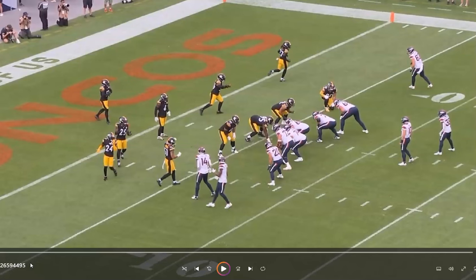So it really starts with an interesting call by Teryl Austin. Denver's going to run this little wheel concept to the top. They're going to have a little wiggle motion. The back's going to come back. They're using that to try to help identify coverage, who's got the back. And then the back's going to wheel out up the sideline. Meanwhile, this off tight end here is going to run kind of a little hitch inside. And he's really just running interference.